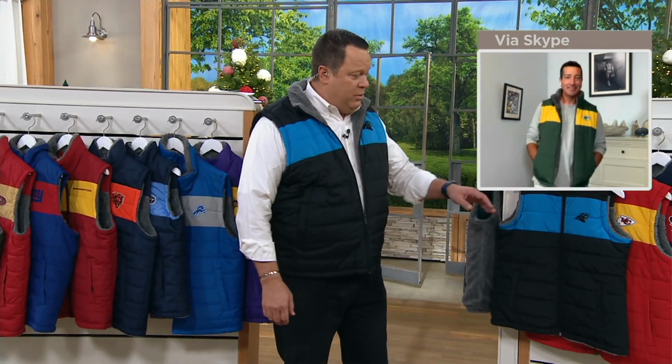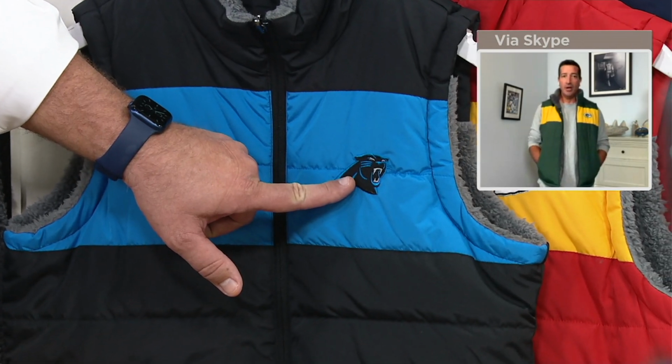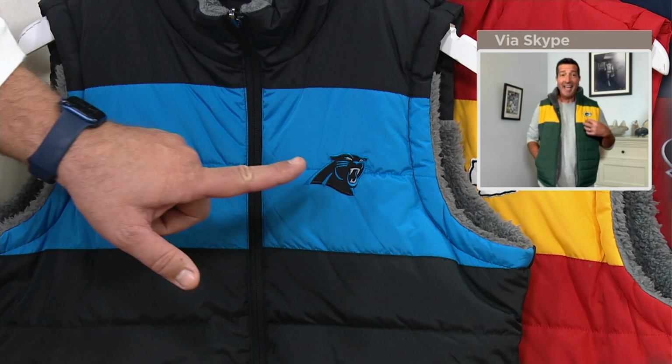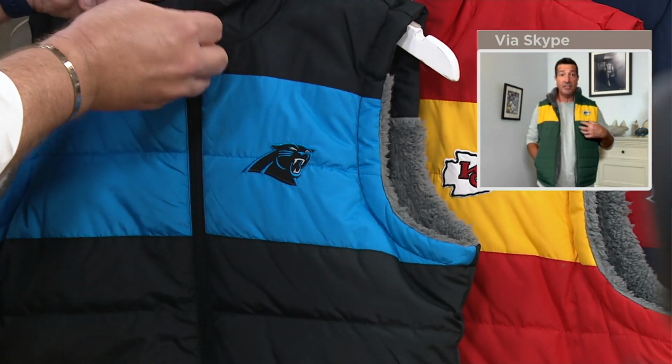Now, we'll move over here. Here are my Carolina Panthers. Keep pounding. Yep, keep pounding. You love that color. You love that logo that you were just pointing to, David. That's tackle twill embroidery. And it's on the inside and this side of this vest.